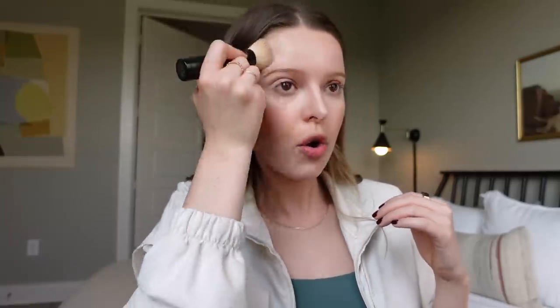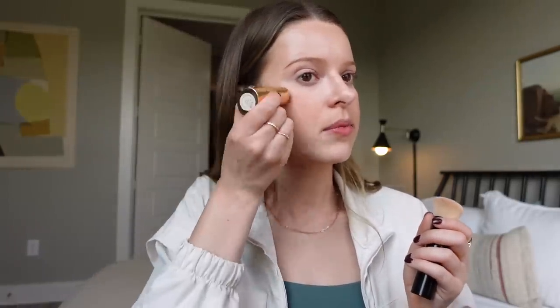Okay, this is so pretty and natural looking, actually. I feel like this is a great lightweight summer look with the bronzy drops underneath and then a skin tint and then this. I actually want to do a little bit more as more of a bronzer and less of a contour.